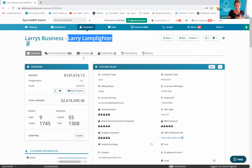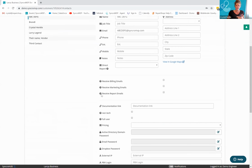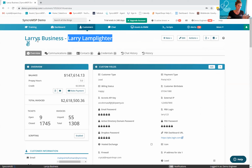In addition to that, you can add contacts. Contacts can have duplicating emails, and then you can choose if contacts receive billing emails and that kind of thing. So the main thing is that that main customer email has to match your QuickBooks email for it to sync properly. So you can configure the actual name of the business however you prefer. Hopefully that helps.